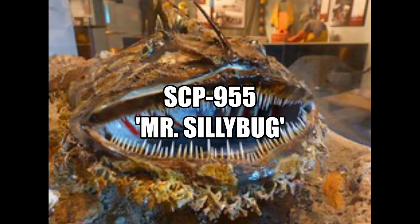The mucus is corrosive to metals and most organic materials, including the tissues of living creatures aside from SCP-955 itself, and contains a neurotoxin which makes unprotected skin contact with the mucus extremely painful. SCP-955 appears to possess a level of intelligence roughly comparable to a juvenile dog. The organisms are curious, highly social, playful, and attracted to bright colors, high-pitched sounds, and sugar.